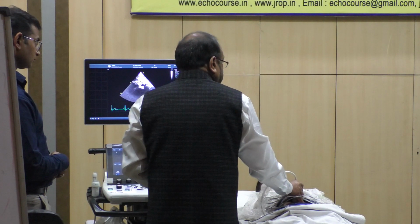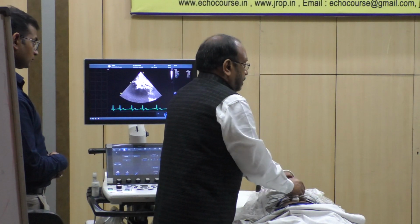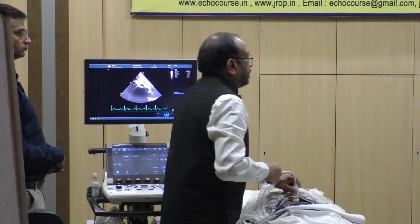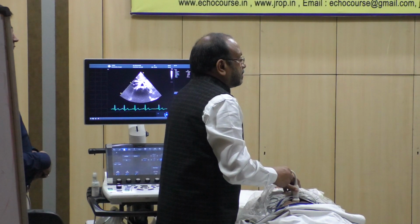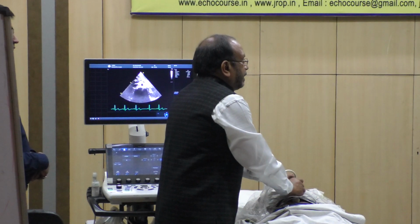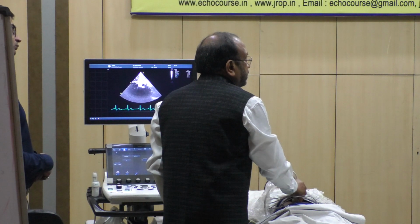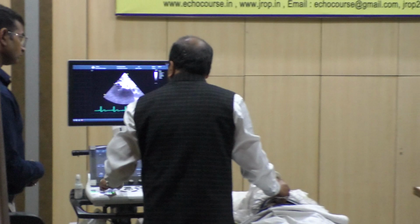So what we see over here is the spine below. Spine down, and then the structure which is pulsating is the aorta. And we can switch on the colors in this.